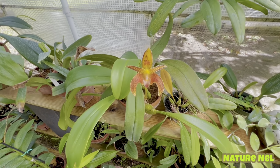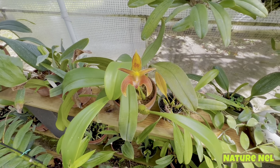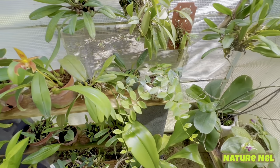It blooms one or two, then they die off, then it gives me another two. So I wish it would burst into bloom, but then you would lose all your blooms. You get all your blooms at once. That's the caveat to the whole thing.